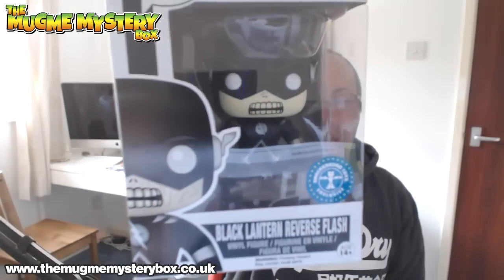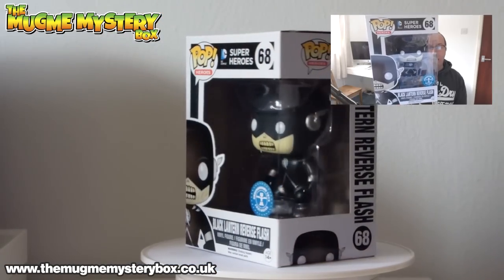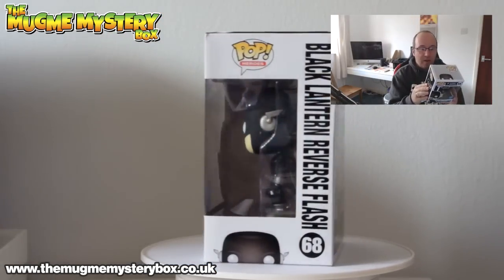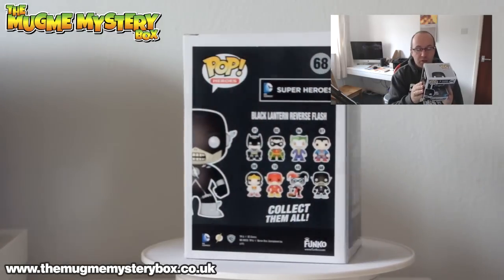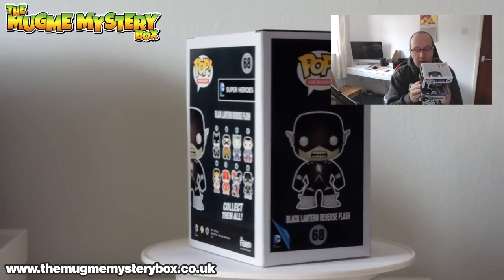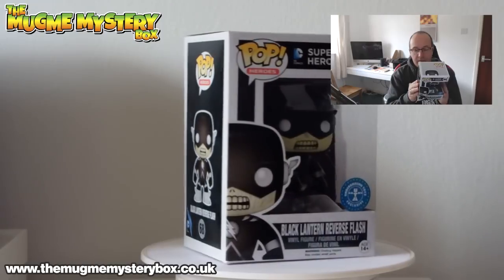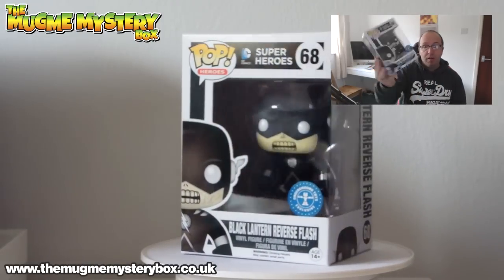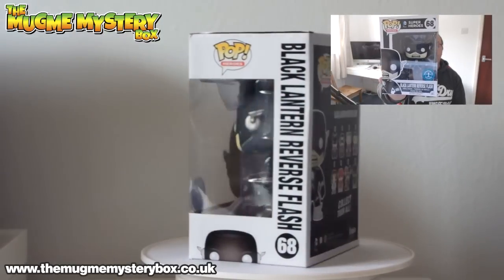Like that Finn that I was talking about a moment ago, this is an Underground Toys exclusive, and this is the Black Lantern Reverse Flash. That is pretty cool. DC Superheroes range. Pretty awesome. In this range, we have Batman and Robin, we have Joker, we have Superman, we have Wonder Woman, we have the Flash, we have Harley Quinn, and we have this Reverse Flash as well. Pretty awesome. That is a pretty cool one. I like that a lot.